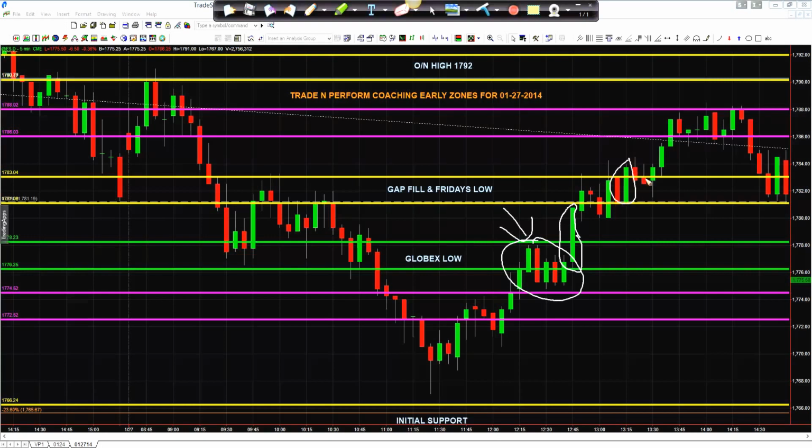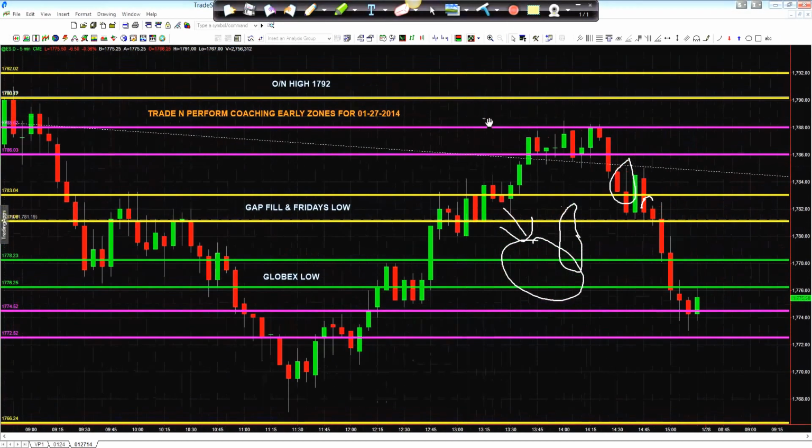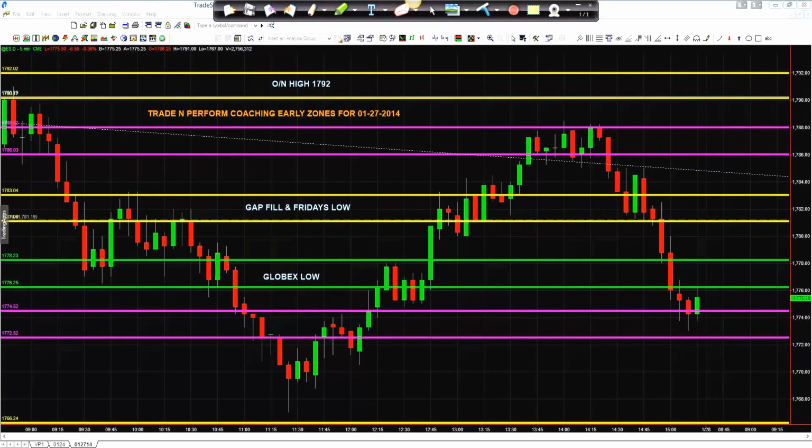Okay. They backside tested it right here. It held. They never backside tested this one. This one just went, right? And if you look, what did we do? Exactly what I said it would do. We would push to the other end of the range. Now, I really thought if we got to the other end of the range, 1792.